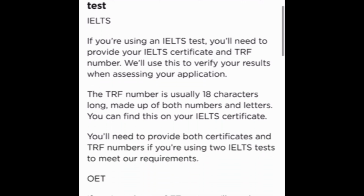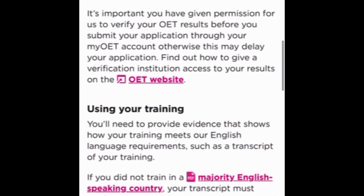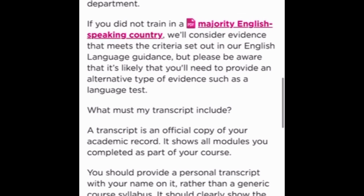You also need to provide evidence for your English test, whether it's IELTS or OET, and the scores. You know what scores we need. There is a change that you can club your OET and IELTS scores. You can do that also.